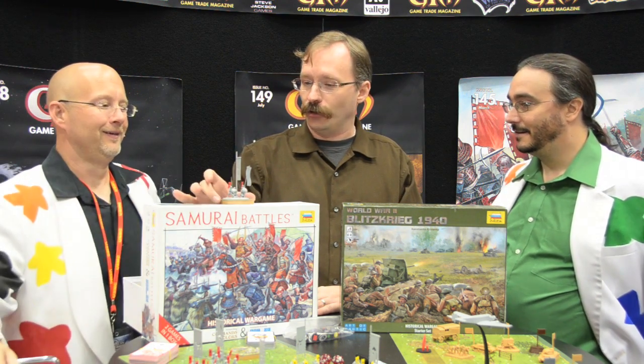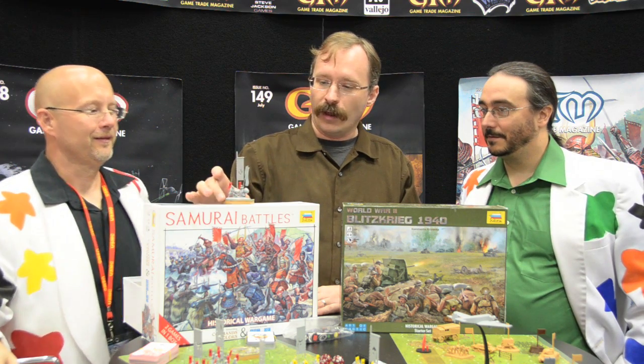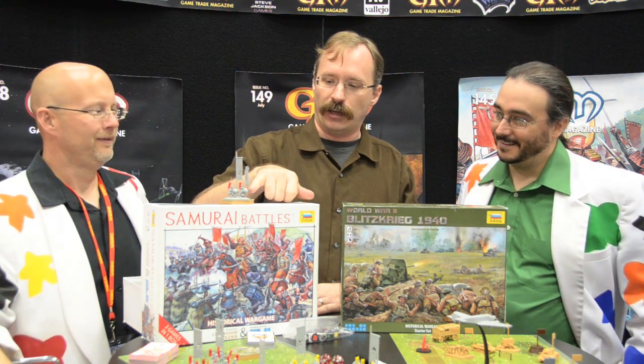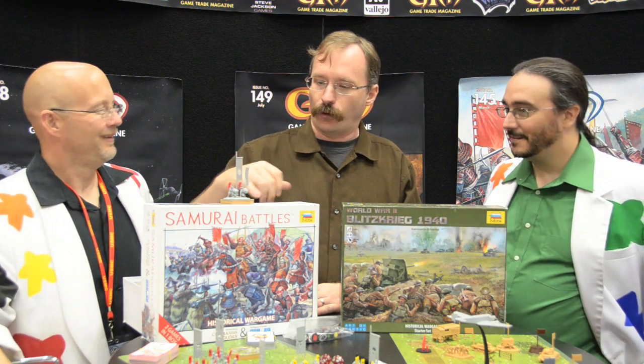I love this unit. Yeah, this is our general for our Japanese army. And an example of the historical aspects that we explore, we have this little guy up here. He has a special kind of silk bag. I don't know the Japanese word for it, unfortunately, but the idea of this bag is that it would absorb arrows that were fired at the unit.